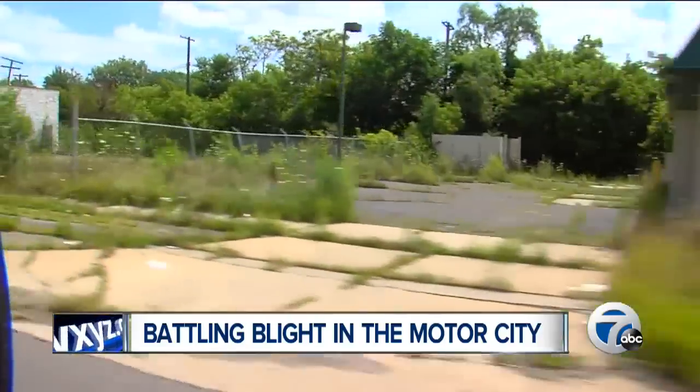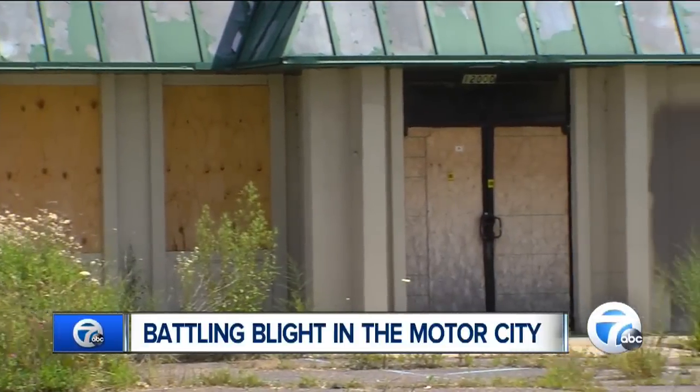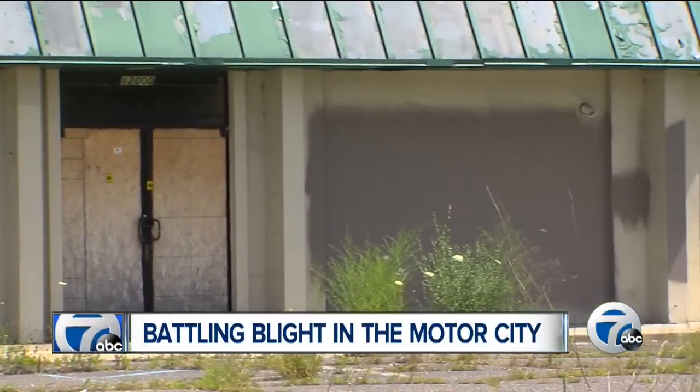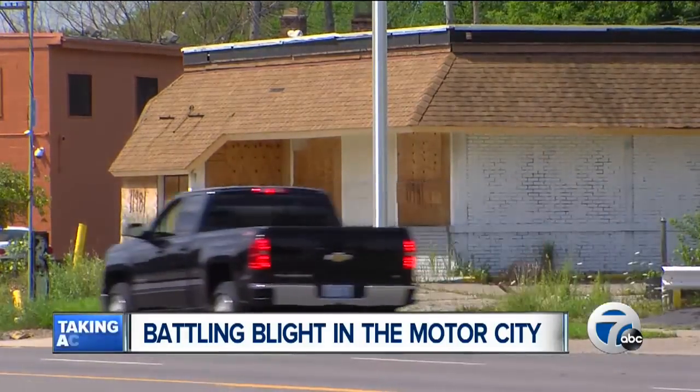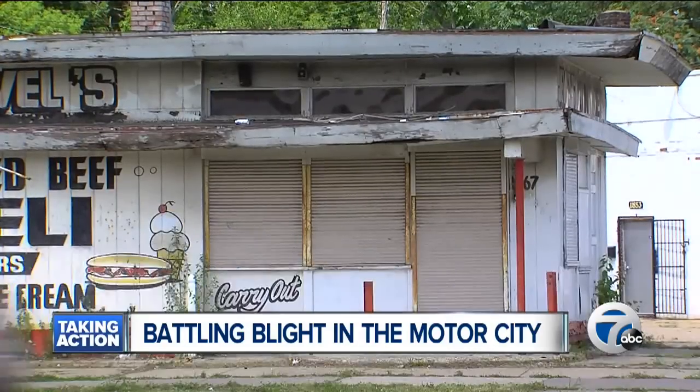Crews up and down the major roadways in the Motor City, you'll notice more and more buildings are being boarded up and the graffiti is gone. For property owners who don't comply, city workers do the job, and the cost is tacked on to the bill. That could get expensive. Very expensive.